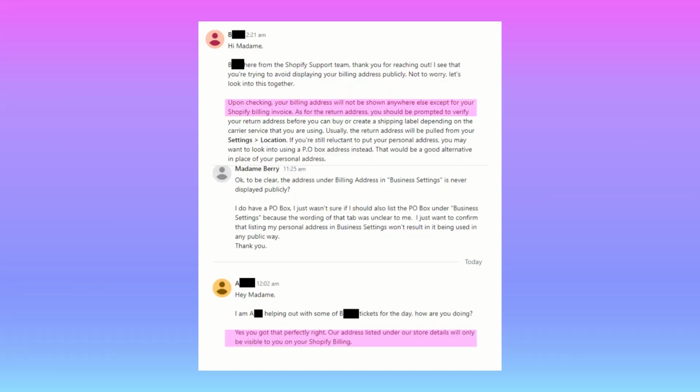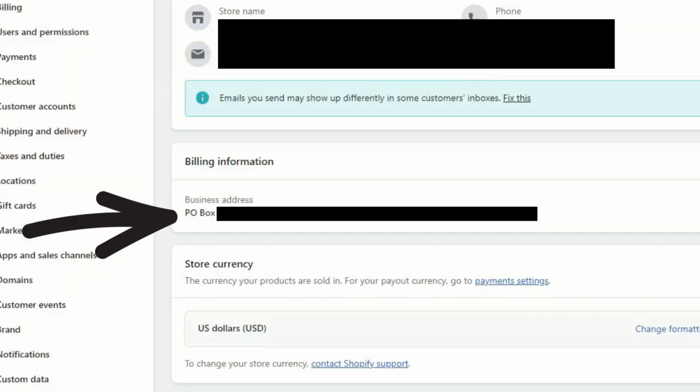What's more concerning is that I had 2 support agents tell me explicitly that this address was only stored privately, and it took me speaking to a third person to solve this issue. The fact that the support team is not knowledgeable about where public information is being displayed publicly is, in my opinion, pretty egregious. Thankfully, the solution was pretty simple. You just put a PO box or a virtual mailbox in the slot that says billing information. And I've confirmed with the billing department to ensure that this wouldn't have an impact on billing cycles, but it's just something that's so completely unintuitive and I never would have guessed it myself.